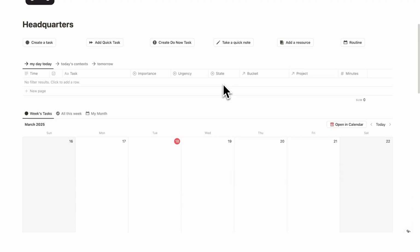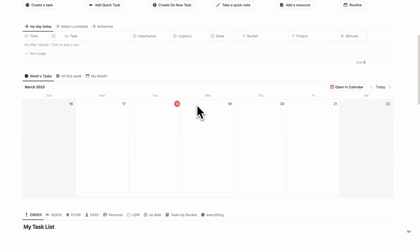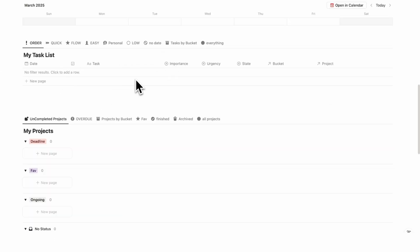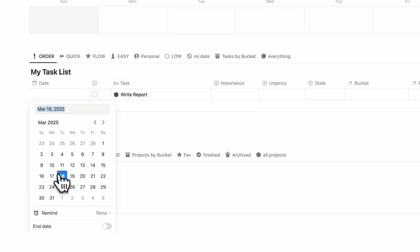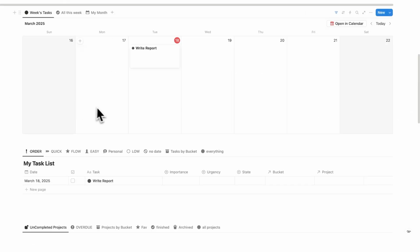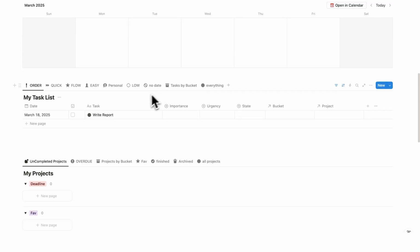So this here is Headquarters, my premium Notion template, and basically I'll show you the way that I have tasks in here. So here I have my task list. If I do write report, for example, and I say that that belongs to today on the 18th, then if I scroll up, it's actually been added to my calendar. And it's also automatically been added to my time blocking for today. So everything here is connected and speaking to each other.